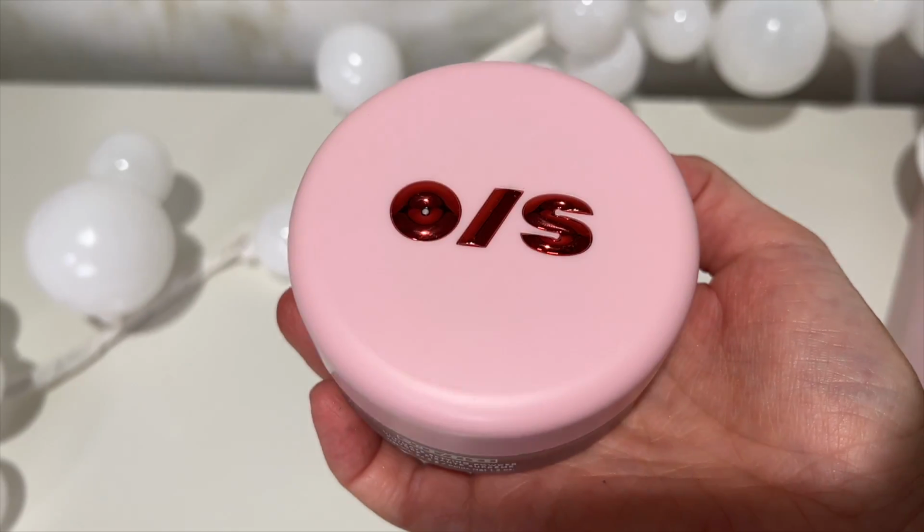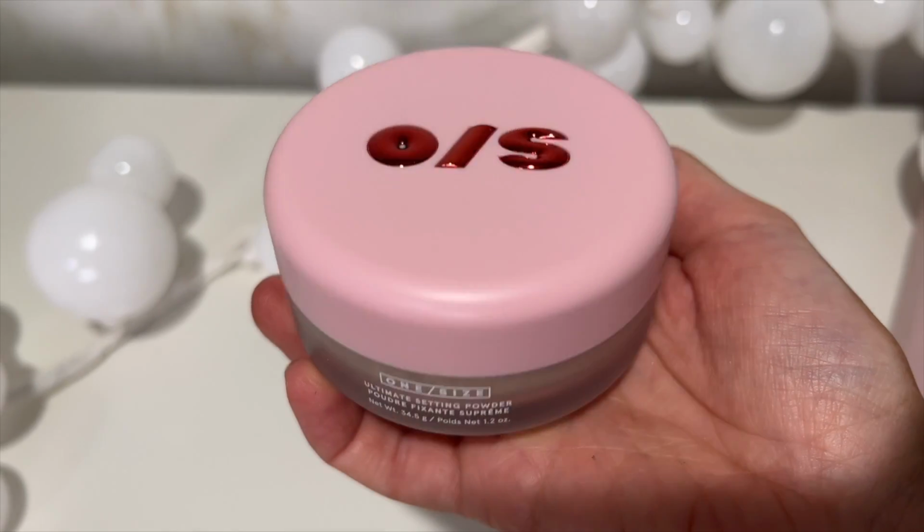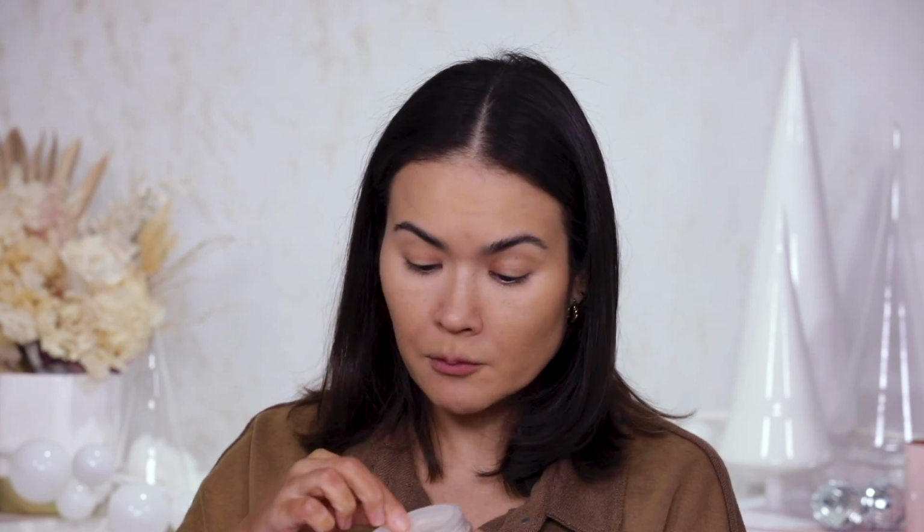Keep that in mind. Okay, for powder, I am still using my One Size translucent setting powder. I actually just ran out of the travel size, so now I'm reaching for the big guy. This is actually a fave from 2020, but I'm still reaching for it because I haven't found anything better in the translucent powder category. This has just been my go-to. It is so skin perfecting. It's very smoothing on the pores. It's great for setting the under eye. It's a very flexible powder.